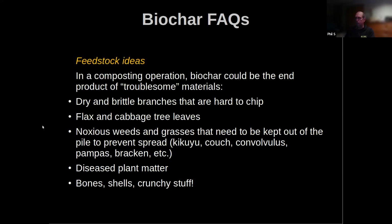So these are just a number of things in a composting operation that you'd like to do something good with, but are kind of hard to treat if you just put them on the pile.